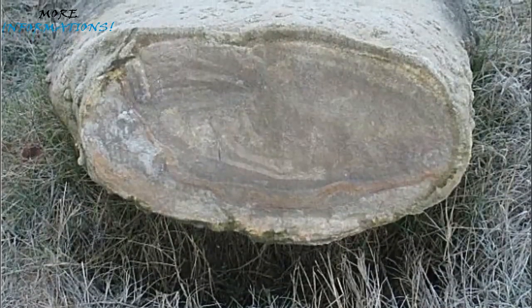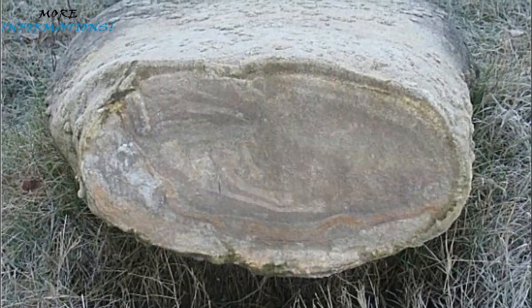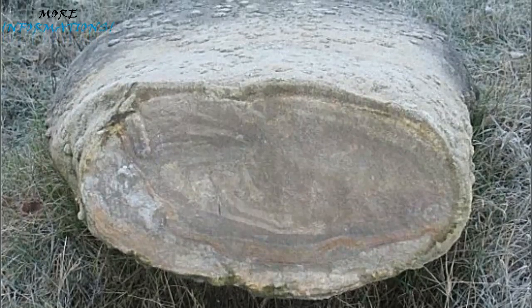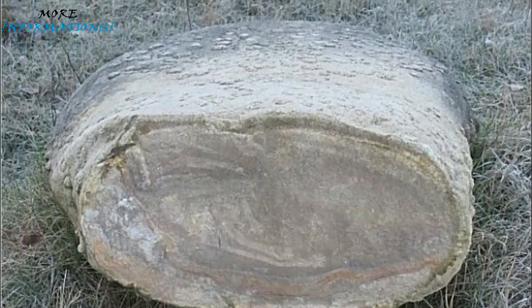Another aspect of the stones that puzzles geologists is their internal structure. Much like tree trunks, when the stones are cut in half, you can see a number of rings. Geologists are unsure how this happened, but they're working hard to find out more about these mysterious Romanian trovents.